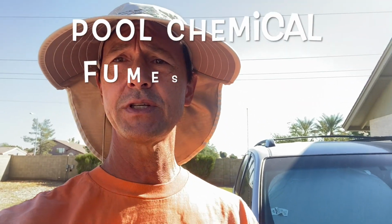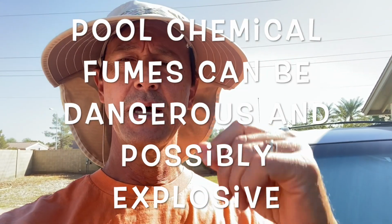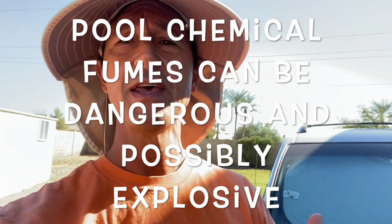So there are three really important points when it comes to storing your chemicals. I'm going to go over them in order, and I would highly recommend that you follow them for safety purposes. Because the fumes of chemicals are dangerous, they can be toxic, they can hurt people, little kids. They also can be explosive, so you want to be very careful about that.